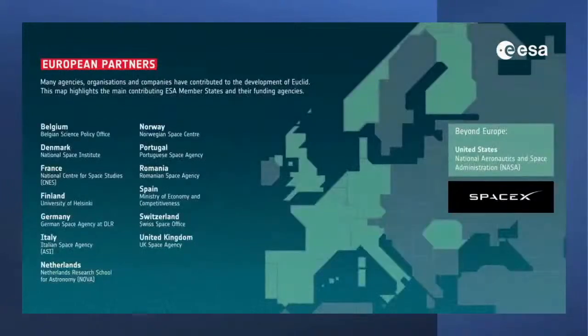So this is just a slide showing the number of countries involved in Europe. The list of countries there, obviously Germany, Italy, Spain, Portugal, and of course the United Kingdom. So we're providing quite a lot of the expertise for the mission. Beyond Europe, we have the United States. NASA is providing some of the detectors and instruments for the spacecraft, and of course SpaceX, who are providing the launch.